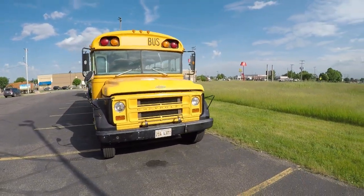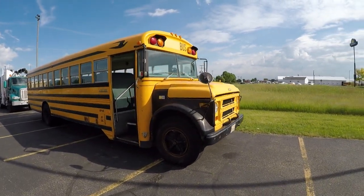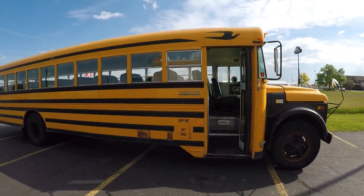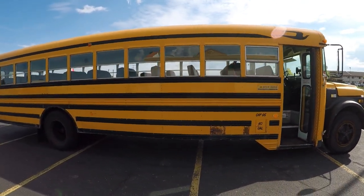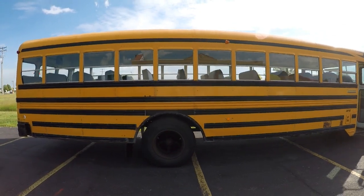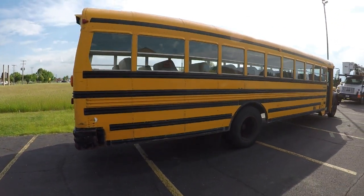I've got a blown hub seal on the back, so I just filled the differential with a quart of 90 weight. It's got drums all the way around. Knows they were getting hot yesterday, but they seem to be all right after I shut the bus down, so hopefully it just is wearing some rust off of the drums or something.